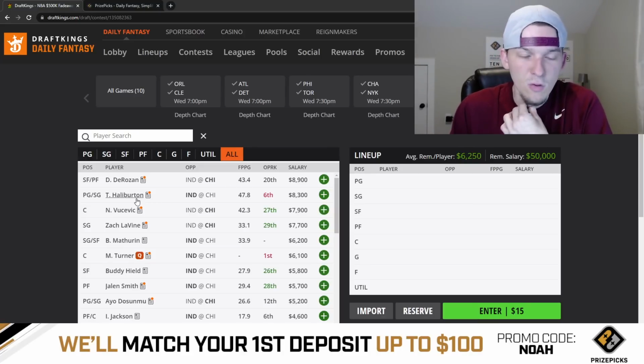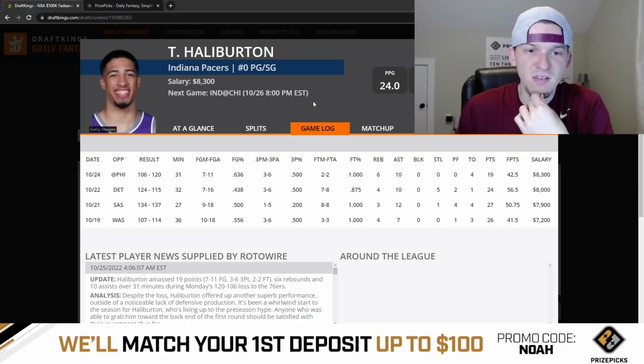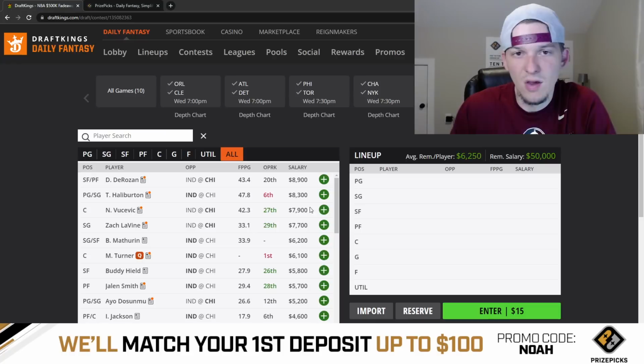Tyrese Halliburton, while he's still below 9K, I think is still a solid play. Halliburton's minutes have not been massive lately, but I think on most nights in close games, he's playing mid-30s minutes. At 8,300, he still has the upside to pay off this price tag. He's been super consistent this season, so I'm still kind of interested in Halliburton.